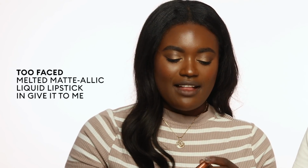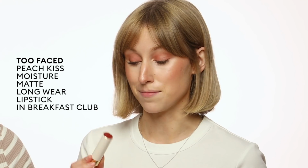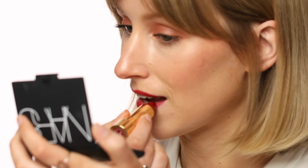Okay, so next up we have Too Faced. I have the Melted Metallic in Give It To Me. And I have the Too Faced Peach Kiss Moisture Matte Lipstick. Let's get them on. This is a gorgeous deep red. That's such a nice red, like a friendly red. Mine feels really good. It's not drying, which is surprising.